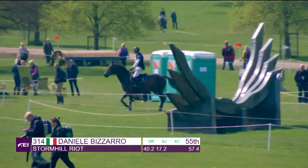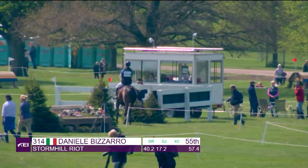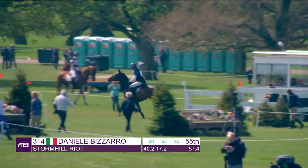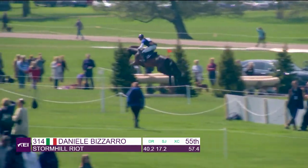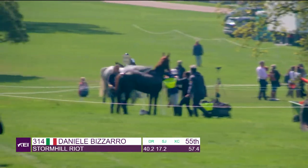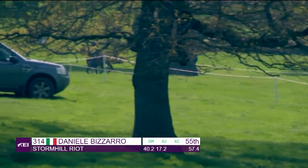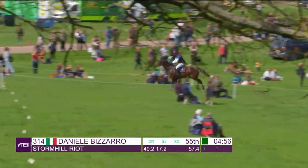The French have had two horses home. It's Nicolas Tuzan and Absolute Gold HDC on 54.5, and Stéphane Landois and Germain de Montceau. On a three-phase score, 57, the first of the combinations at 5-8.